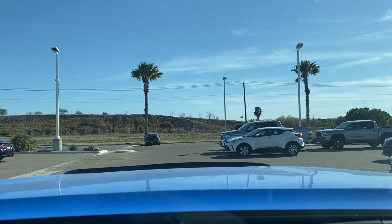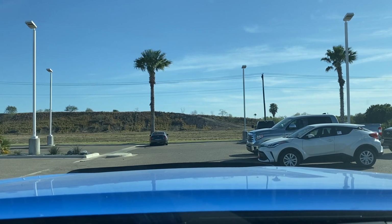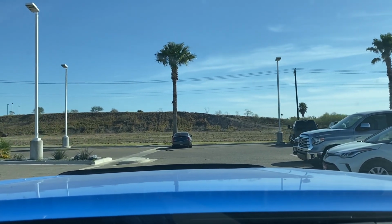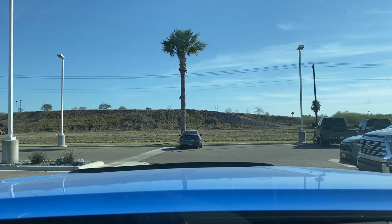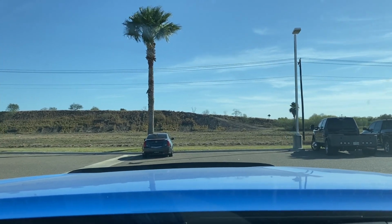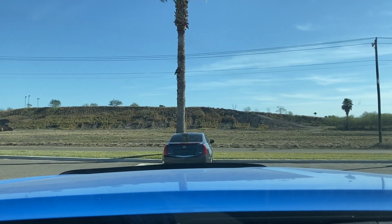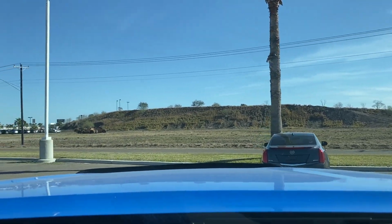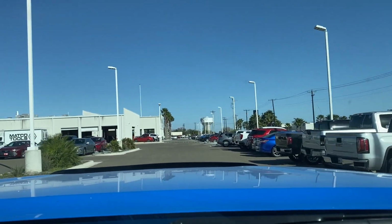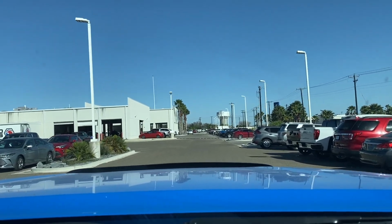And then we have, let's see, a 4x4 off-road up there in silver, up there on the right. And then we have a 5.7 T-Force Tundra right there next to it. And I'm not seeing any other Tacomas back here. Wow. They do say that the pickings are slim. I believe it. This lot is pretty bare.